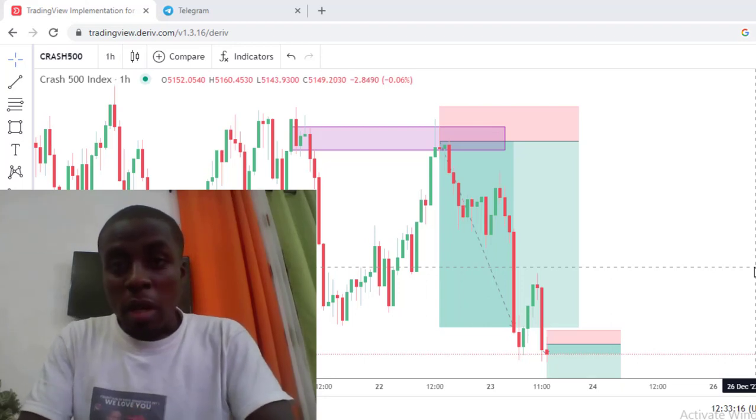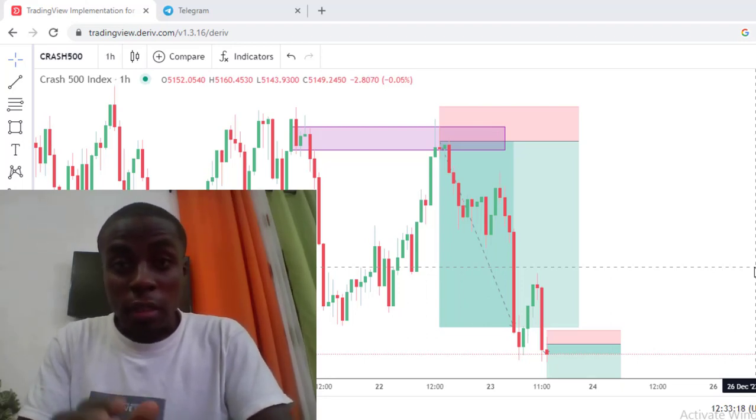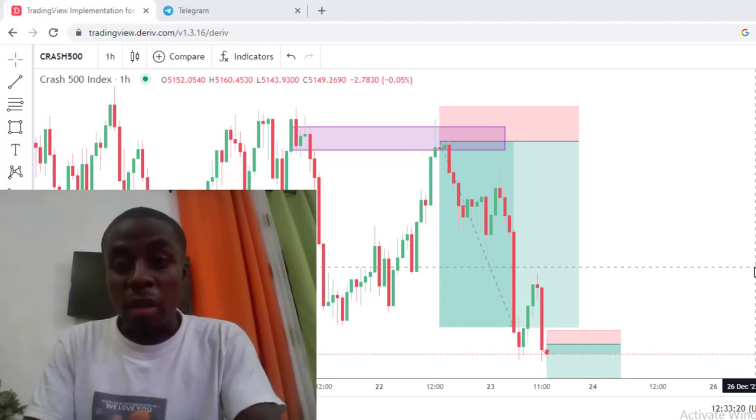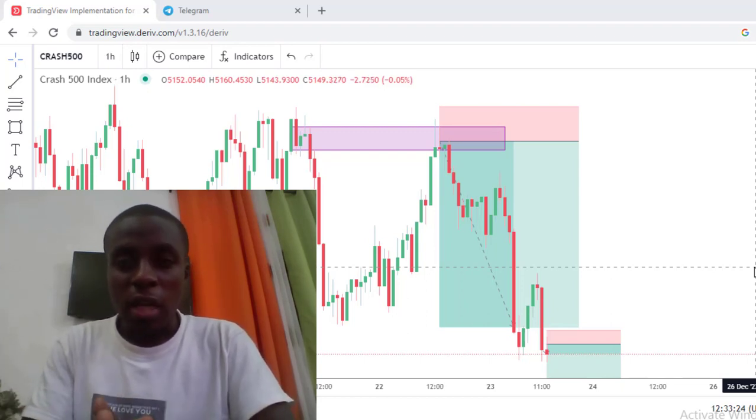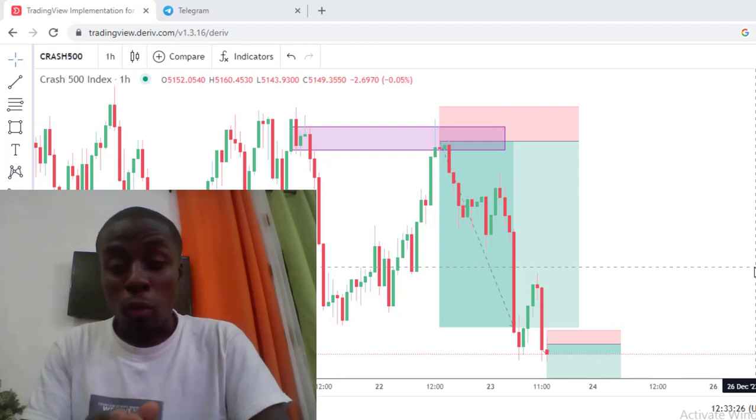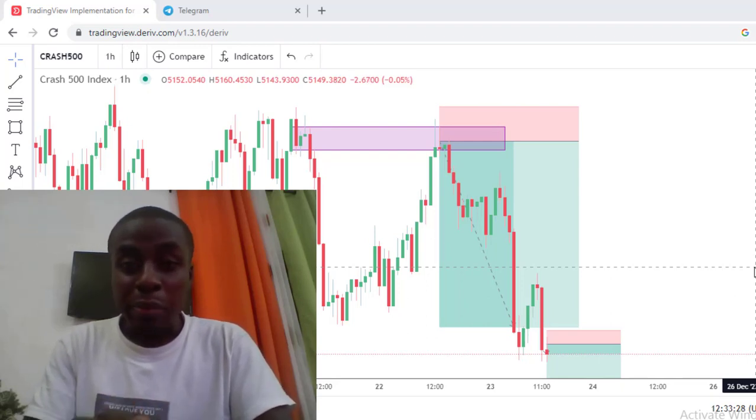So this is my boom and crash ultimate entry secret strategy, in which I'm able to cash big moves like this, like 1:10, just in one trade, guys. So in a few minutes I'm going to be diagnosing this simple entry hack to you guys. All right, okay.